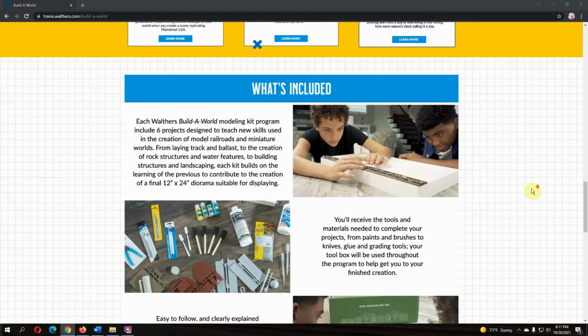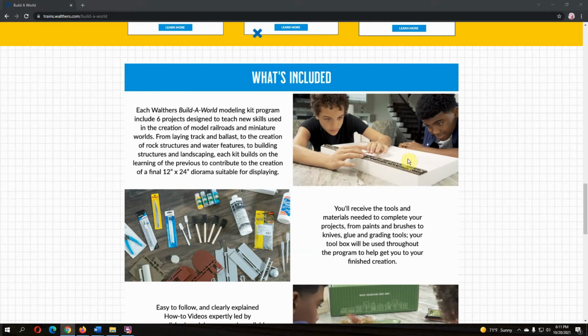which is suitable for display. All right, so you can see here, this is the base, and you can see these kids here, they're putting down the cork roadbed and the track. And all right, so next we are going to receive the tools and materials needed to complete your project, from paints and brushes to knives, glue, and grading tools. Your toolbox will be used throughout the program to help you finish your creation. And here's some of the tools you're going to get right here. You can see knives and brushes, paints, and so forth.